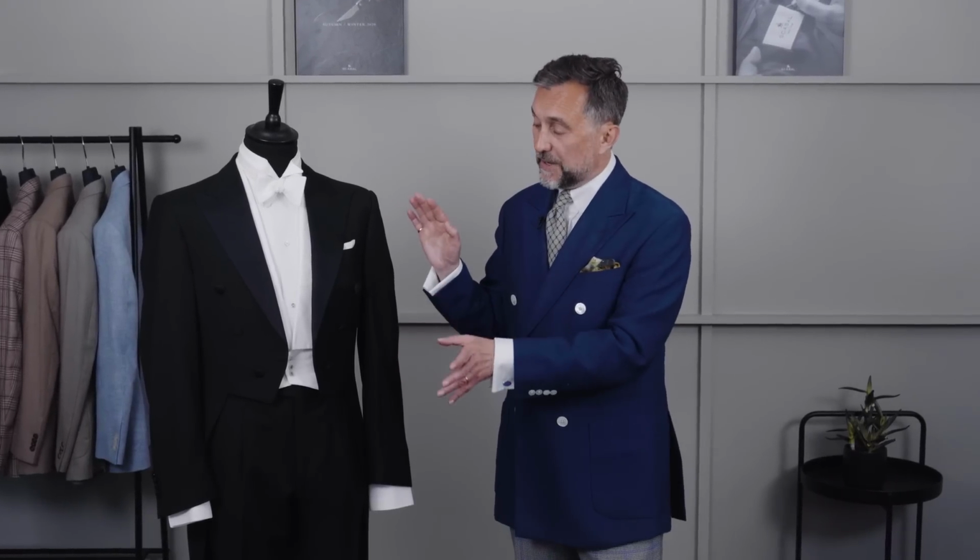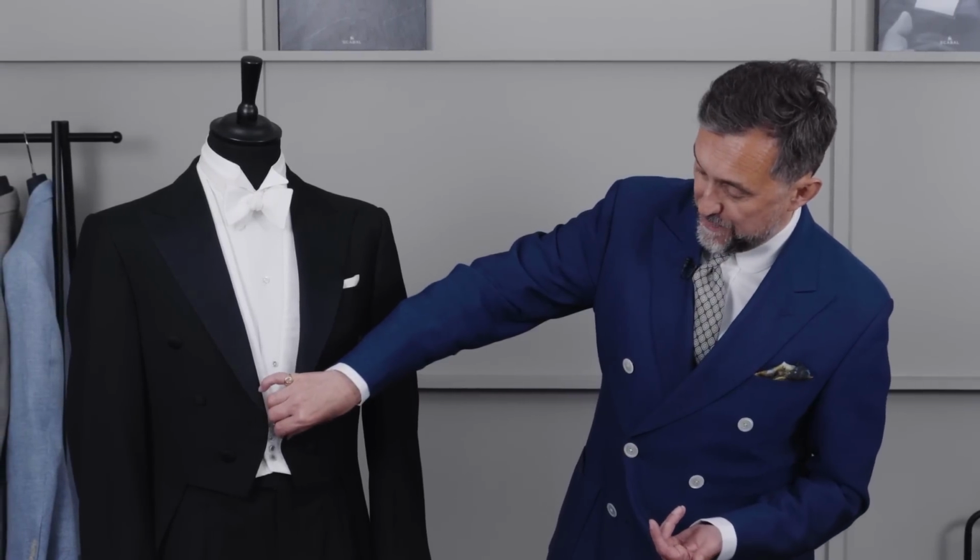Now the waistcoat. Now the waistcoat is tricky because the waistcoat has quite a hard job to do. I remember this when I developed this suit. This is the first prototype. It had to do a number of things. First of all, it has to cover the waistband. Secondly, it has to be invisible under the fronts here.